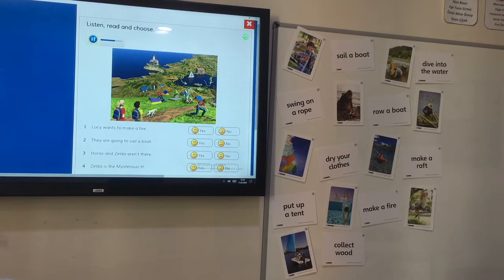I'm so happy that Horax and Zelda aren't here anymore. Yes, they can't do anything now that they are both in prison. And I still can't believe your grandpa's news. Yes, Horax is the son of the mysterious age. It's amazing.